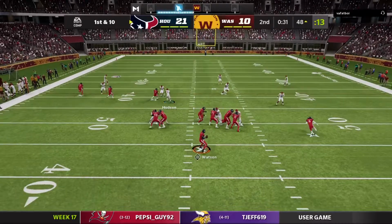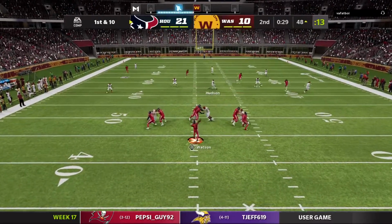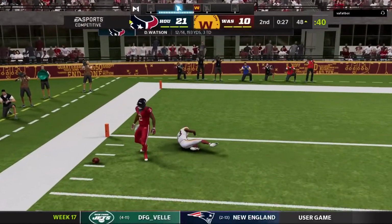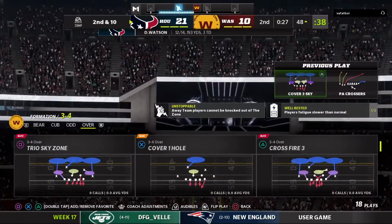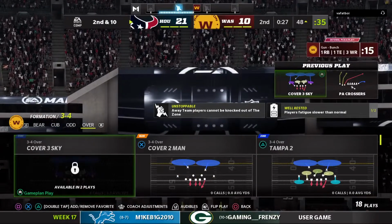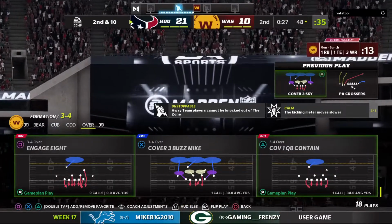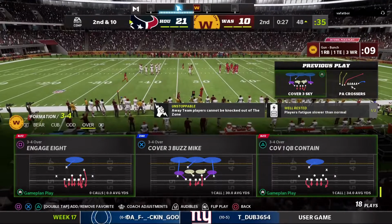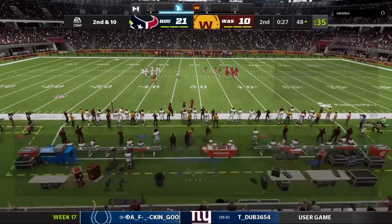On 1st and 10, Watson letting one fly deep for Cooper. And it's incomplete. Took a shot, couldn't connect. I like the thought process there. They connected on a big play, and sometimes you find the defense vulnerable. So they went for the bigger shot, went for it all on that one. This time, they were ready for it.